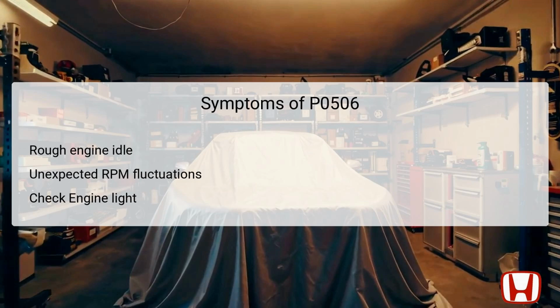Additionally, the check engine light on the dashboard will likely illuminate, alerting the driver to a potential problem. If these symptoms are noticed, it's crucial to perform a thorough diagnostic assessment to pinpoint the exact cause, ultimately leading to a solution that restores optimal vehicle functionality.